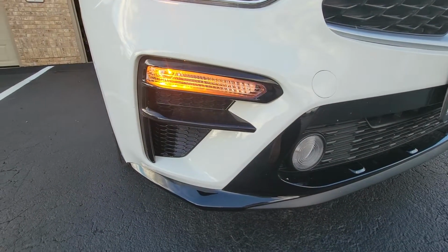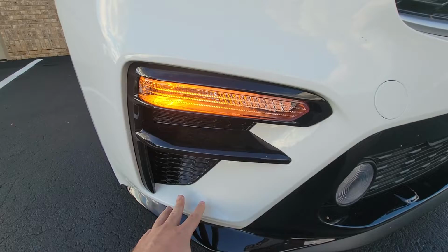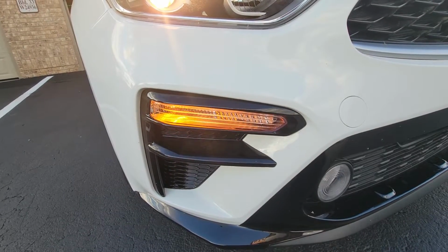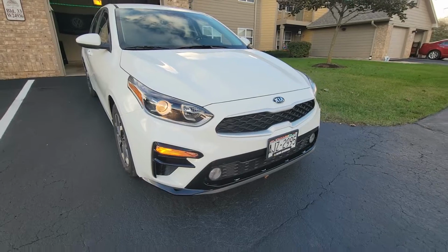You actually do have a functional air dam vent right here. This all isn't functional, of course, but you do have that right there, which I believe helps cool the front disc brakes. I think that's a nice touch. That's usually not something you see on an entry-level car like this with the type of performance it has.